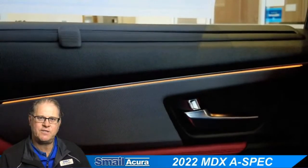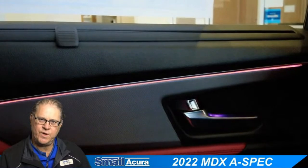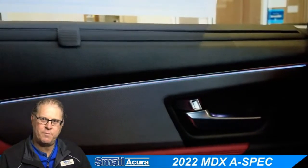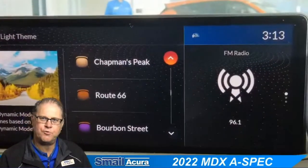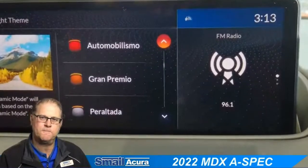Also has Acura's iconic interior lighting themes. This package has 27 different themes. They're inspired by iconic public roads, emotional driving locations, and true racetrack experiences.